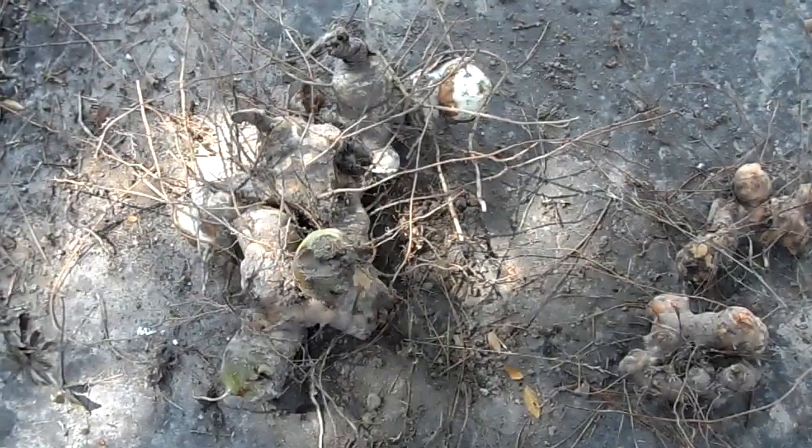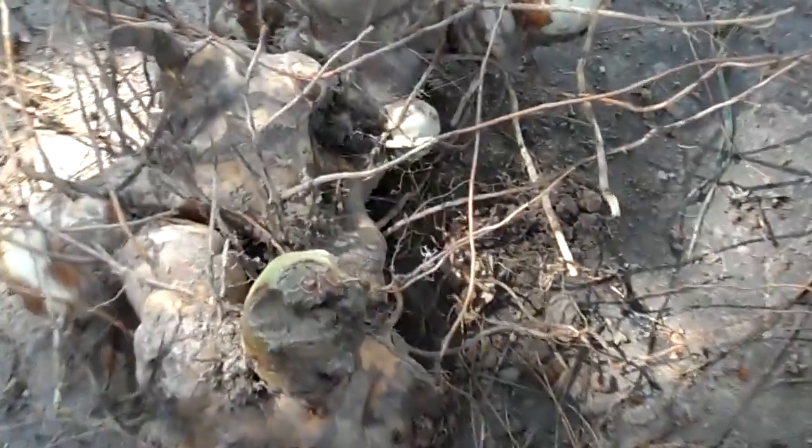Sorry for the shaky camera. But this all came out of that pocket. This is the tuber that's on the end of that thorny briar. And there's 4 separate pieces here. Well, 5 separate pieces here. I got that one. Let me back this off. Yeah. Well, let me zoom in on it maybe. Maybe that's better.